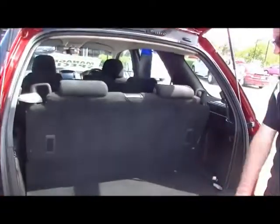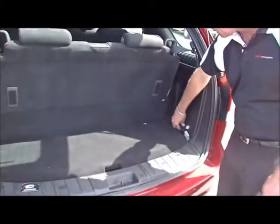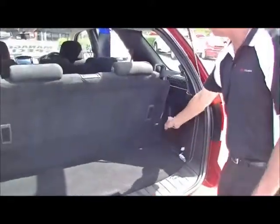As I mentioned earlier, as far as the tow pack goes, you note here the previous owner has fitted it with the Anderson plug as well, just tucked out of the way and wired quite neatly.